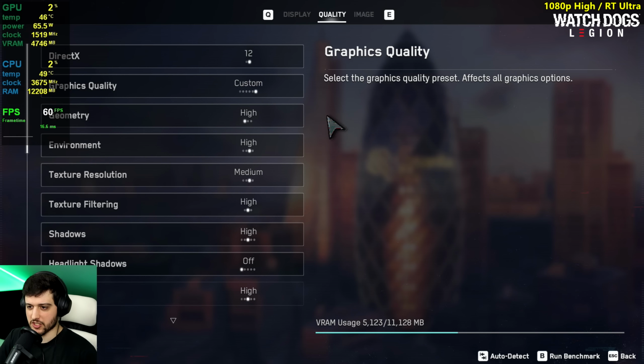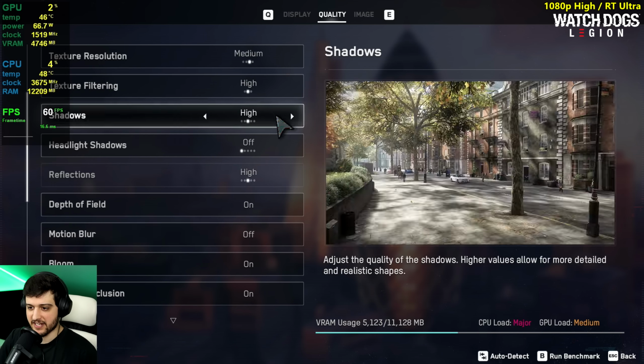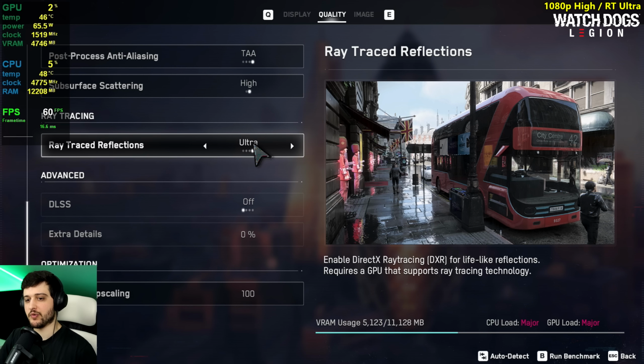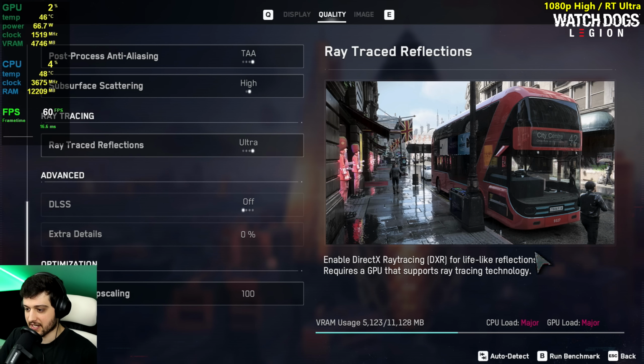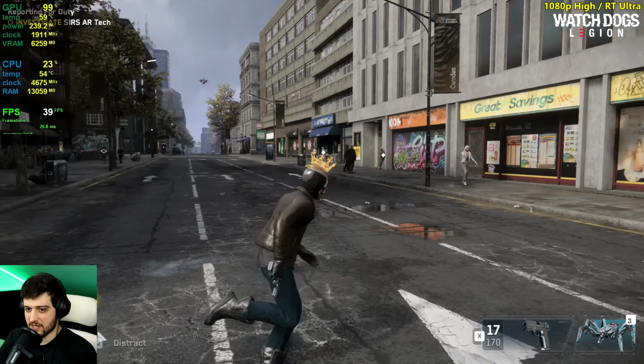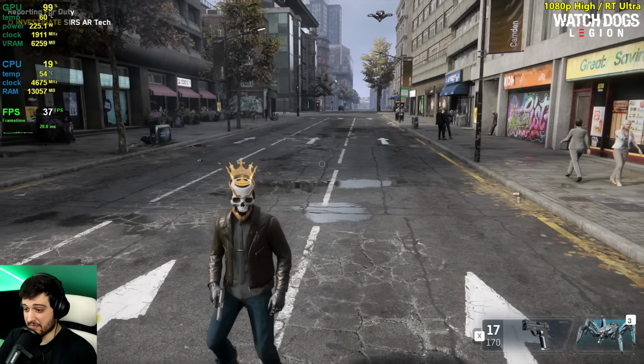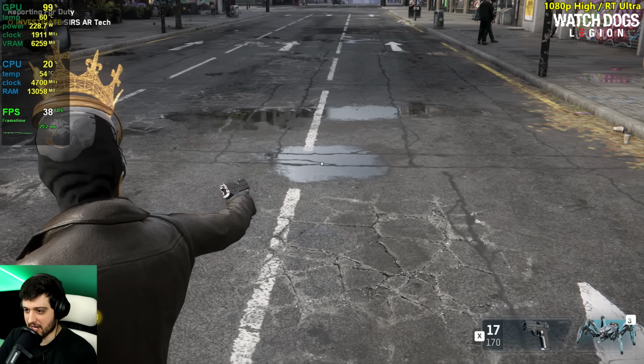And now we got Watch Dogs Legion at the high settings preset. I just disabled the motion blur and the ultra ray traced reflections. It's only ray traced reflections, I guess, because it doesn't say anything else. 40, 30s, this is very playable actually, but some of the reflections aren't really ray traced.